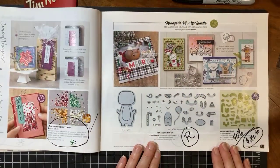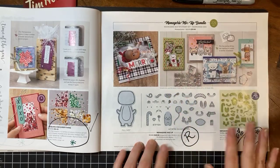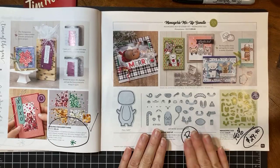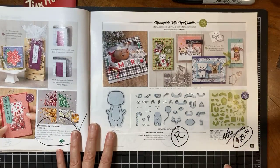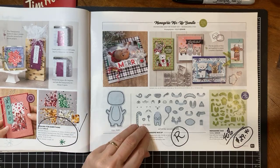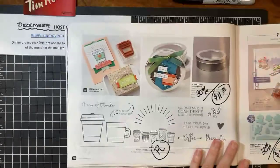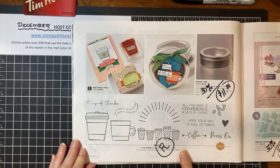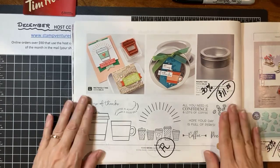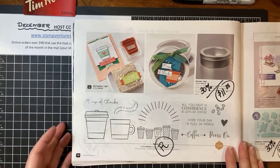Menagerie mix-up bundle. It's amazing the little critters that can be created with these two sets. So the stamps will be retiring, and the dies are going to be 40% off starting on the 8th, $29.40. Alrighty. This was such a cute set. Press On, one of our $1 Million Sales Achievers, helped to create this set. We'll be saying goodbye to it.